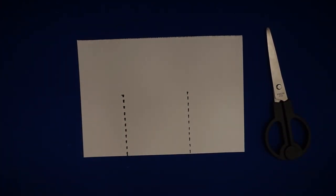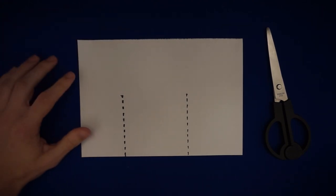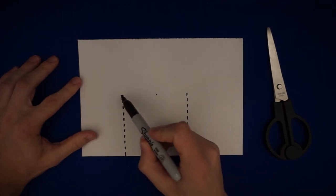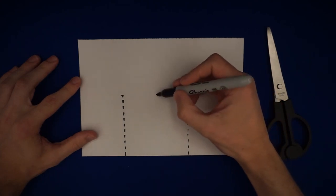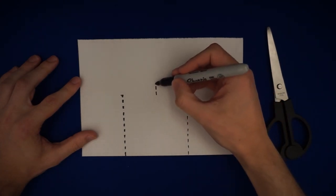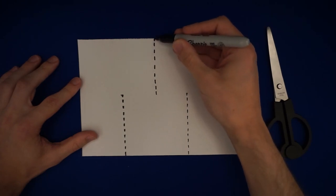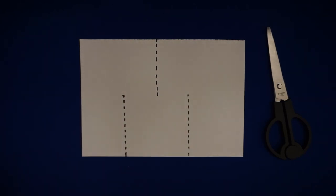Now, I said there was three cuts, so there's one more. And the last cut you are going to make is from about the middle of the paper. And you want it to roughly be in line with these other two cuts. And you're simply going to cut just straight to the edge, opposite from the other two cuts. Like so, and it kind of creates this little M shape, as you can see.